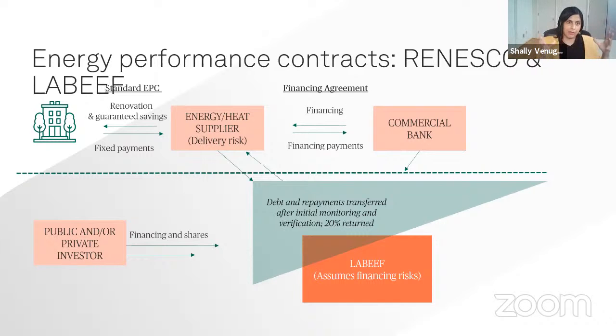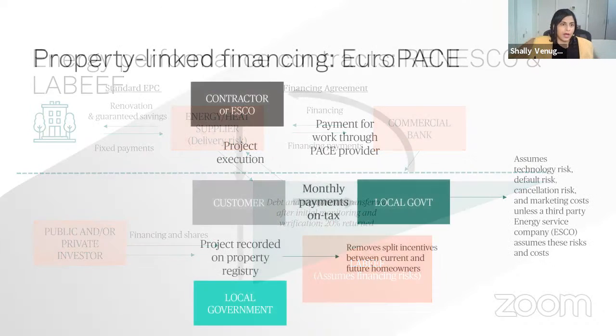So here, just to sum up, we saw an example of a heat or energy as a service model, which embeds finance to the finance seeker, in this case, multifamily building landlords. And then we can bundle these ESCO contracts into a facility like LaBeef, which adds scale and streamlines transaction costs for ESCOs so that the ESCO can then go on and scale. So let's look at another example.